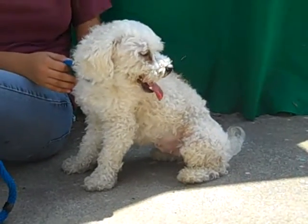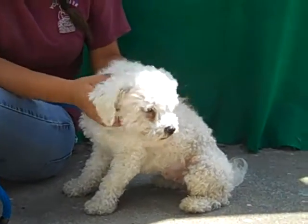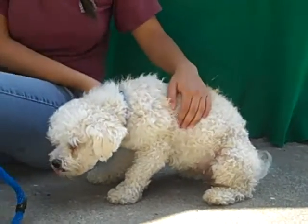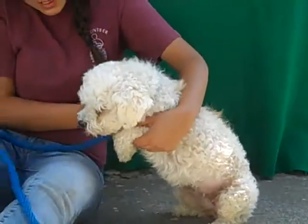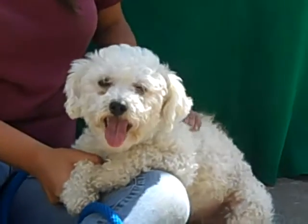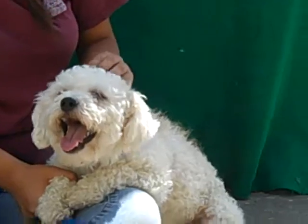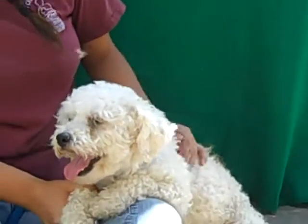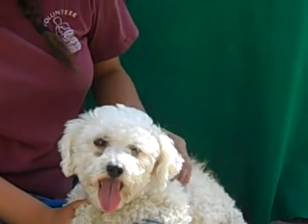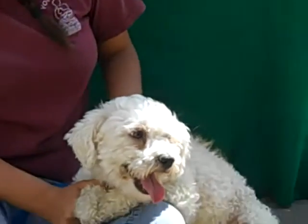So this beautiful girl is Sadie, and Sadie's impound number is A4738280. And Sadie is a one-year-old spayed female white miniature poodle. She is absolutely adorable, looks like a little teddy bear. I mean, look at that face, how can you resist it? And she arrived here at the Baldwin Park shelter as a stray from Hacienda Heights on July 26th.